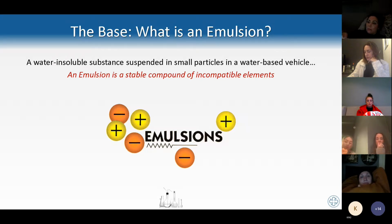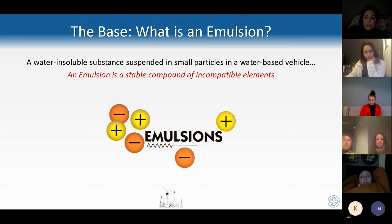Which means you have to put something that makes the water and the oil stay together in peace within that formula. So what I'm trying to say is that an emulsion is the state at which incompatible ingredients such as water and oil stay compatible or stay together, right? And so it's how you create stability and you allow two incompatible ingredients or agents to remain together even when they don't want to. So you need something in the middle that helps them come together. And that is the emulsifier or surfactant, which we will see in a moment.